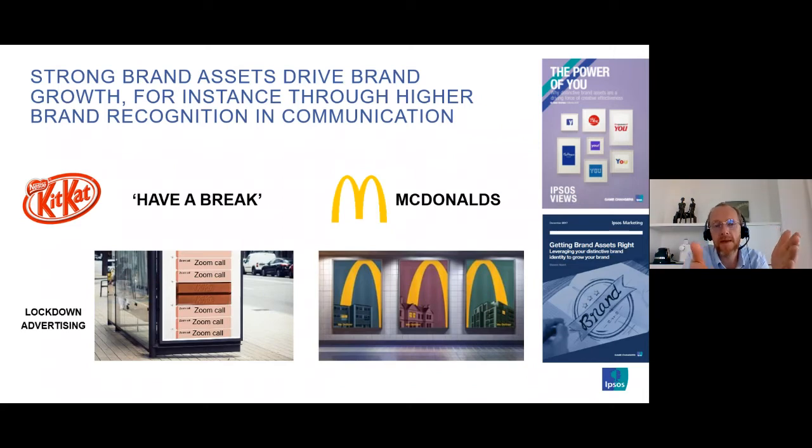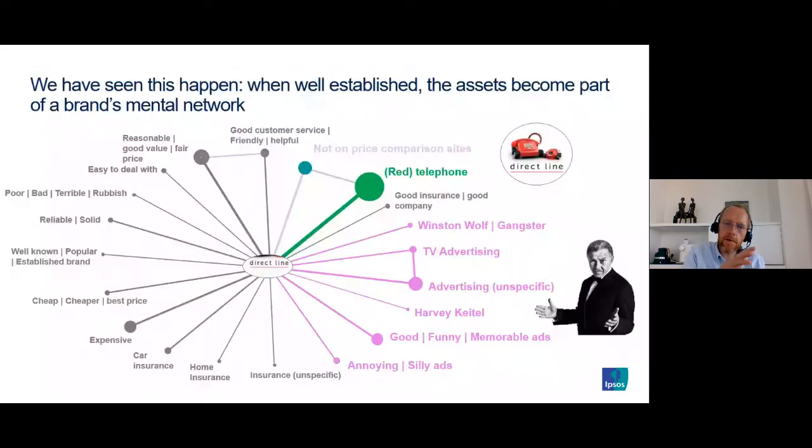So Kit Kat, for instance, just the shape of the product, you can start to play with it a little bit. You don't even have to mention the brand. Same for McDonald's. But there is an additional element. So it's about attention salience, grabbing attention. But it's also about becoming part of what we call the brand mental network.